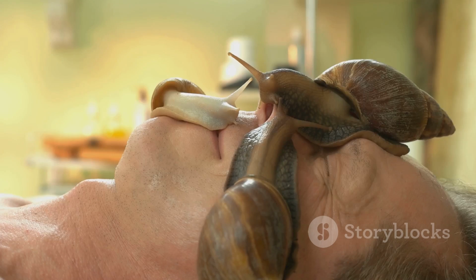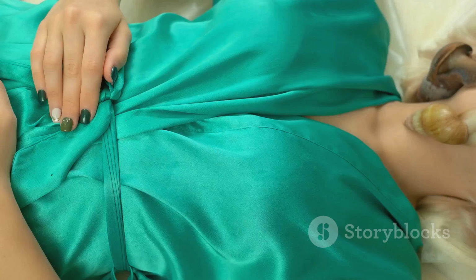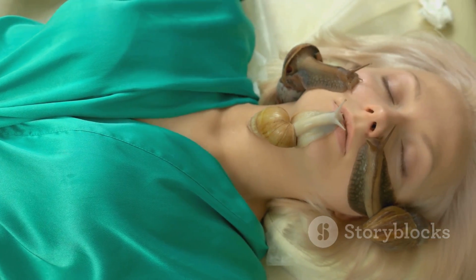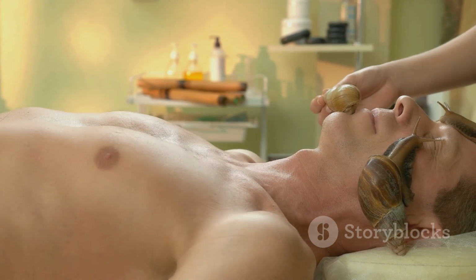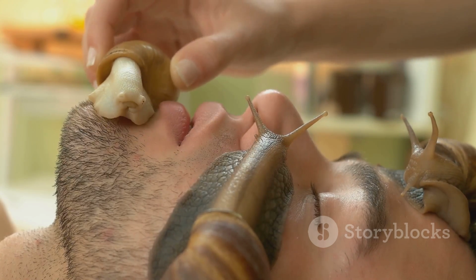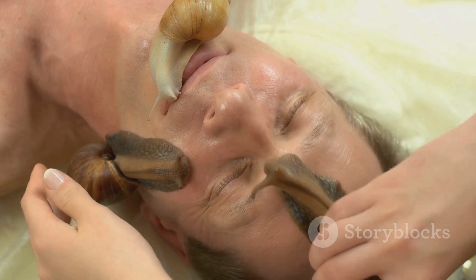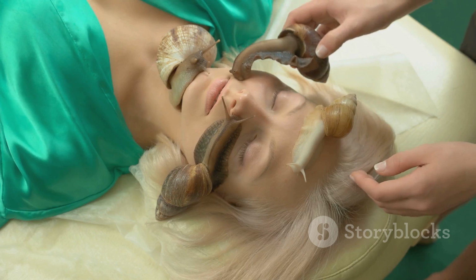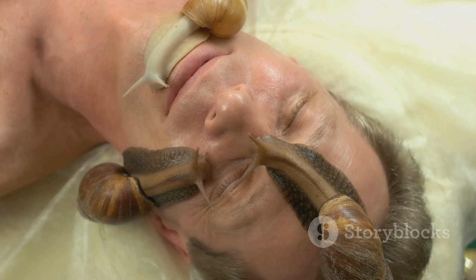One of the major benefits of snail mucin is its hydrating effects. Hyaluronic acid, a natural component of our skin, is abundant in snail mucin. It's a superstar at retaining moisture, making your skin feel plump and hydrated. No more dry, flaky skin. But that's not all. Snail mucin is also a powerhouse when it comes to skin repair. Those glycoprotein enzymes we mentioned earlier, they facilitate the regeneration of damaged skin cells, helping to heal acne, fade scars, and even out your skin tone. It's like a little repair kit for your skin.